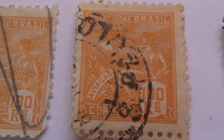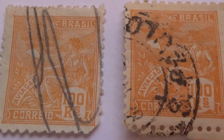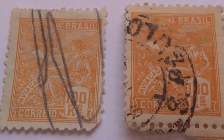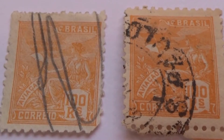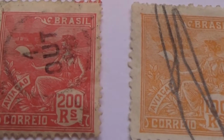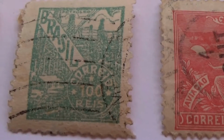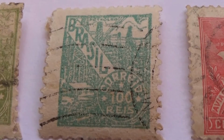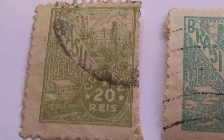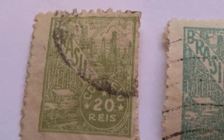Then you have a few of these. These two are both the same, only the one seems to be darker orange than the other. Maybe in the printing, or maybe how it was stored. Don't know. And we have this one here, the same as the others, only these are 100. This one's a 200. And we have these, they're 100. Look at this one, a 20. Get to see a little bit there, huh? Nice.